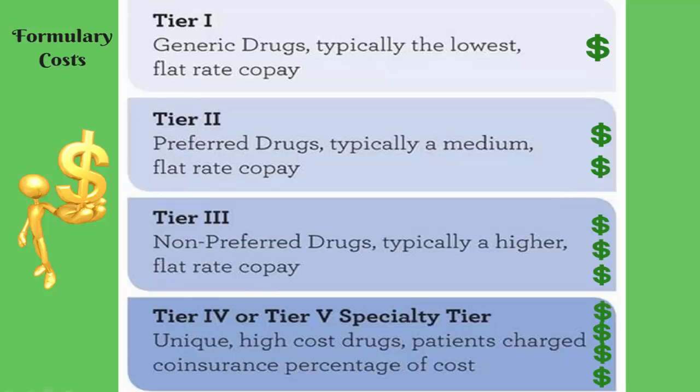Now, you heard me mention tiers. Every company out there is going to have a formulary. A formulary is the list of drugs that they carry or that they offer. Inside the formulary, you have tiers. Tier 1, Tier 2, Tier 3, Tier 4, and sometimes 5. As you can see by the dollar signs, Tier 1 is your lowest cost, usually generic drugs. Tier 2 is usually preferred drugs, and again, some generic drugs. Generics can fall anywhere. I've seen Tier 3 generic drugs.